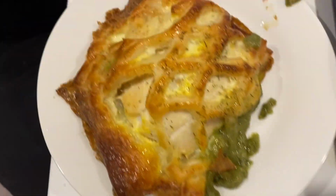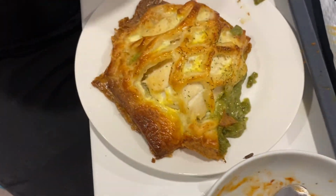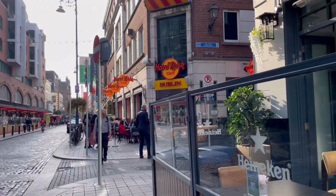Okay, and this one is the fish pie. We just coat it with egg yolk, but a lot of cheese, like Tabasco, chili pepper, and so this one.